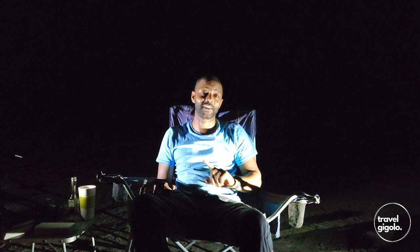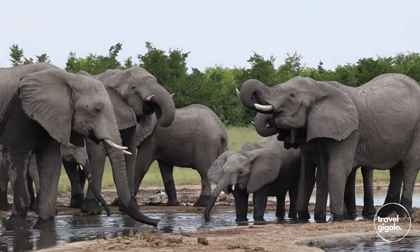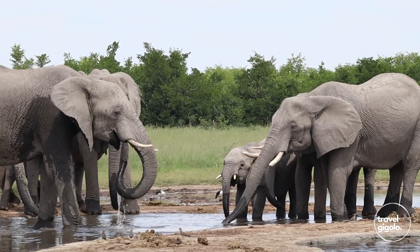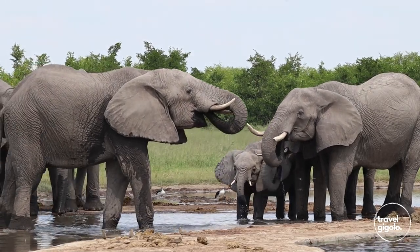The lions and elephants here are quite vocal, to say the least, and the lions actually sound quite close by. But anyway, we got out, did see a bit of wildlife, quite a bit of elephant and a few impala and that sort of thing, some wildebeest. Nothing really significant today in respect of stuff that we haven't seen before. The bush is really thick.